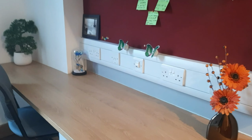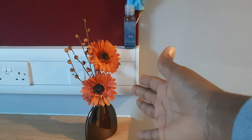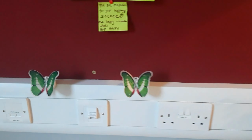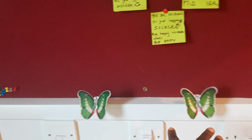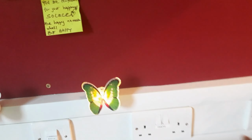And yes, this side is the reading area, and here I have my flower. Here is the place I usually hang my keys, so I don't go about looking for them when it's time to go out. I have my nose mask and my hand sanitizer, and here I have some butterflies just to spice up the room. Yes, some shiny little butterflies.